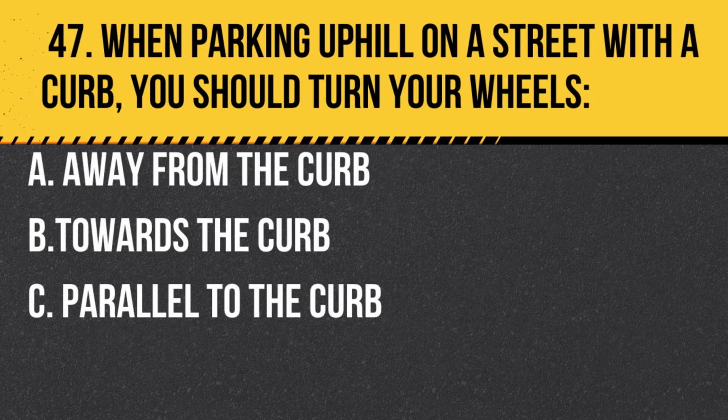Question 47. When parking uphill on a street with a curb, you should turn your wheels. A. Away from the curb. B. Towards the curb. C. Parallel to the curb. Answer. A. Away from the curb. When parking uphill on a street with a curb, you should turn your wheels away from the curb so that if your vehicle starts to roll, the front wheel will be stopped by the curb.